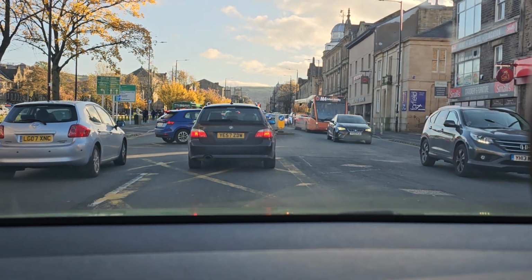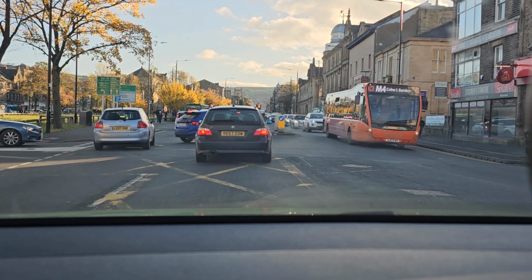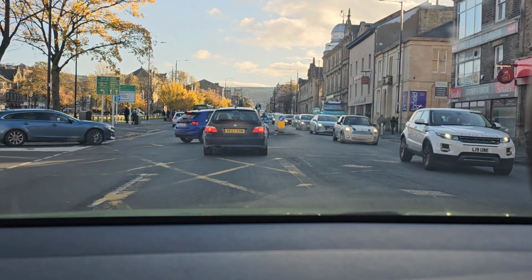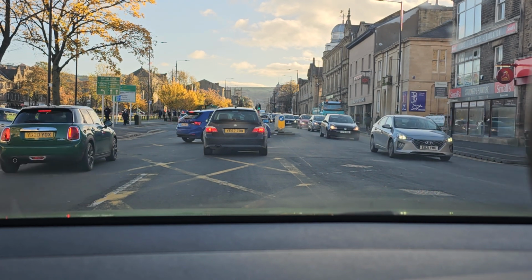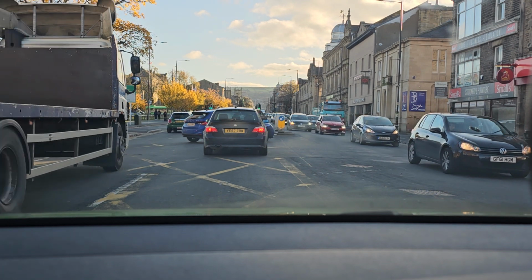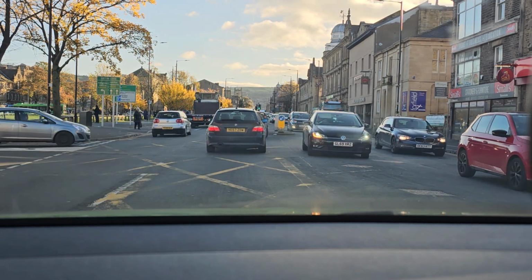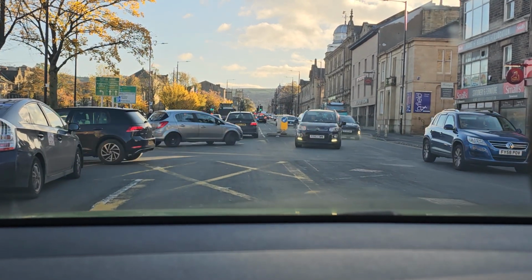Yellow box, no. Stay where you are, please. And again, look, it says there are two lanes going straight as well, and there's another one going left. That's completely different. Okay, now start moving, please. Keep moving now, keep moving.